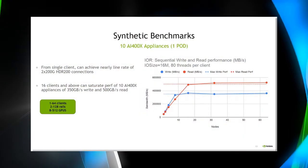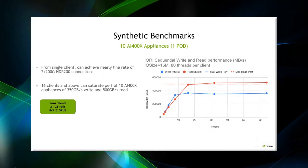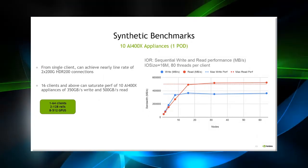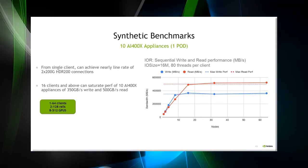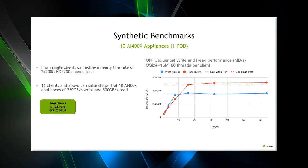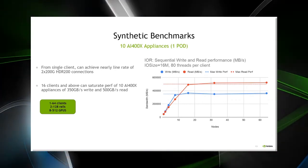All right, let's move on to the actual performance of this thing. So you built this, you've architected it, you've got these recipes together, you've taken care of all the management complexity. How well does it actually deliver? Okay, so classical approach, application performance, synthetic, so nothing fancy. We run the traditional IOR setup with an IO size of 16 meg and 80 threads per client. Remember, we discussed we have a pretty beefy, heavily threaded CPU.